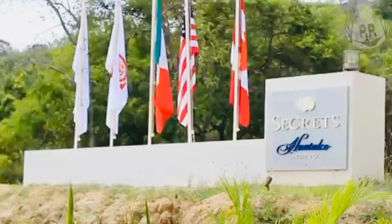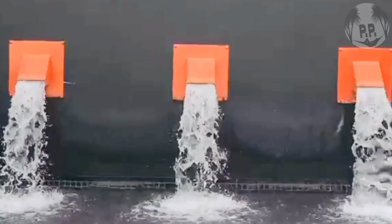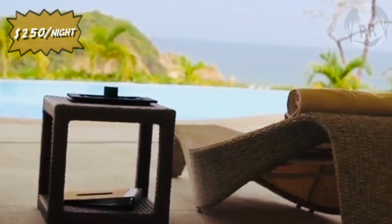Let's kick off the top 3 with what is easily the most underrated Secrets location. No one talks about this place or even knows about it. And while no, it's not perfect and has a few negatives that we'll get into later, at an average $250 a night, it's one of the most well-rounded and complete values you can get.